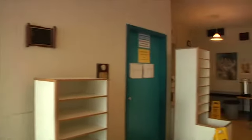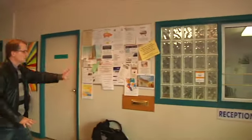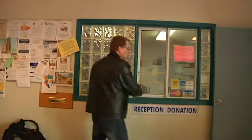We're going to move through here. These doors are going to be fixed. The flooring is going to be done. The walls are going to be painted. This is the reception lobby, we'll call it. Now this lighting here is going to be replaced because it's ugly and it doesn't light the space particularly well. We're going to be repainting all the walls and redoing the floors. This here is the reception area. This is where somebody comes to donate or get information.